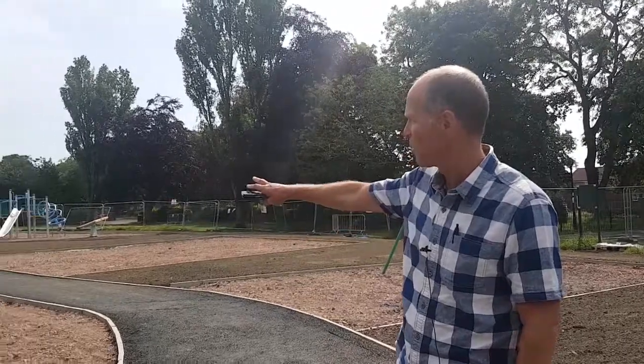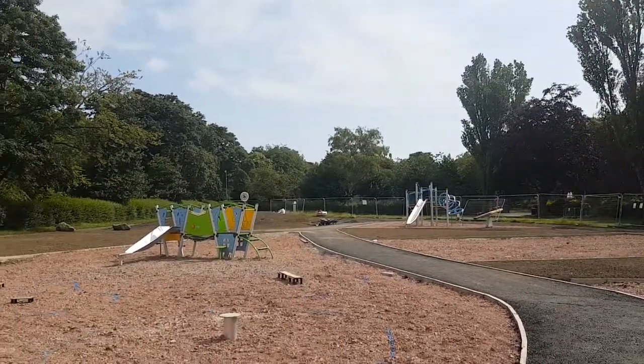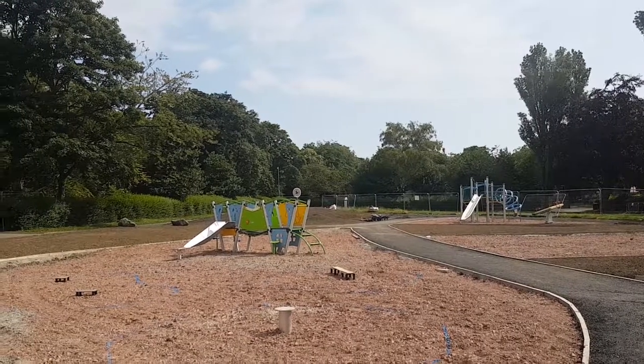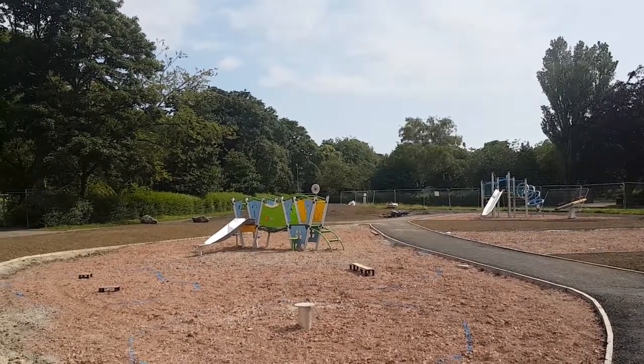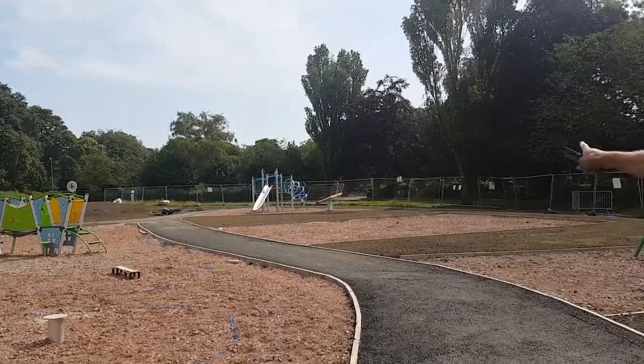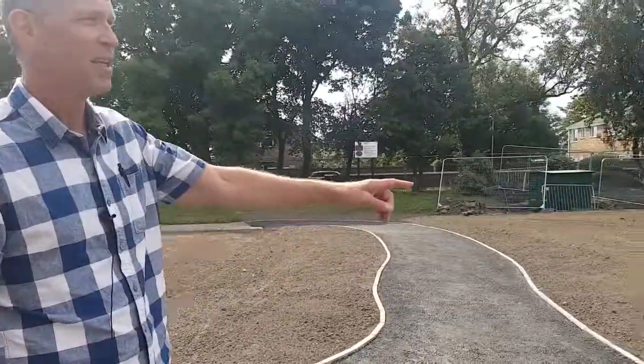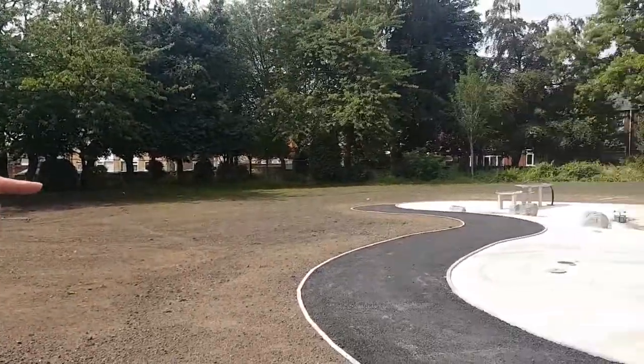Over in this direction, this is where the conventional play equipment will go. There's going to be a big climbing net at the far end and various climbing frames, swings, seesaws, etc. in this area. And then if you pan around to this area down here, still a work in progress.